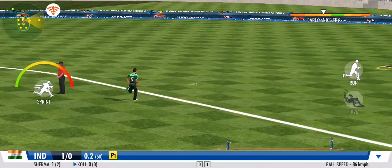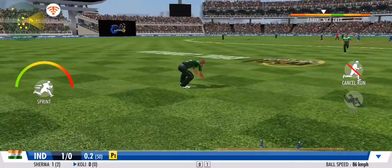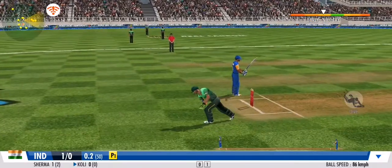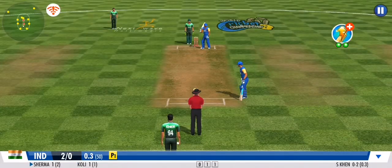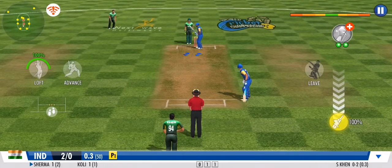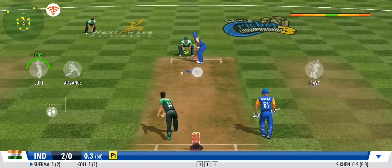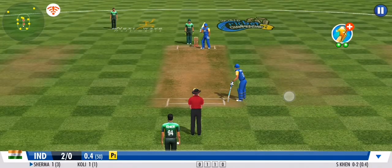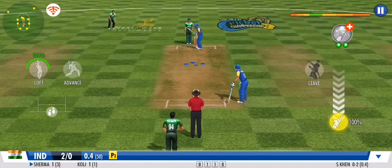What a piece of batting and what a response. Gets it in his hands and chucks it right back. Fielders are all over it. No freebies whatsoever today.